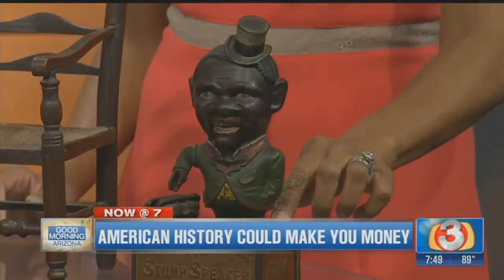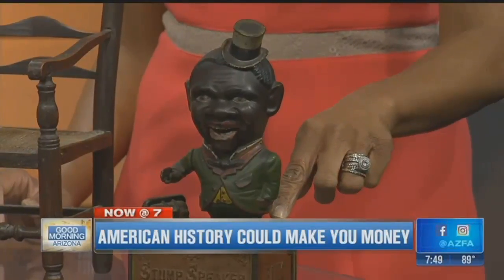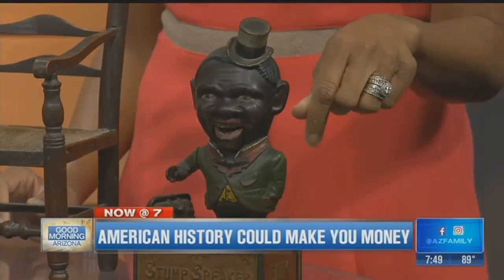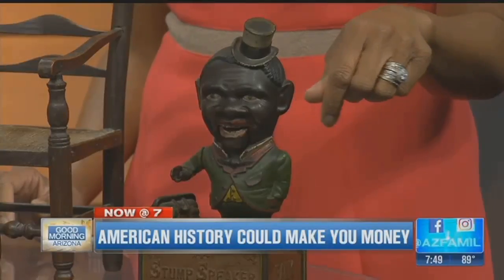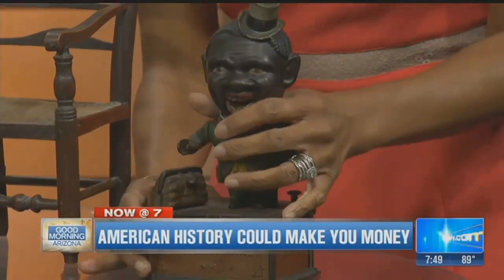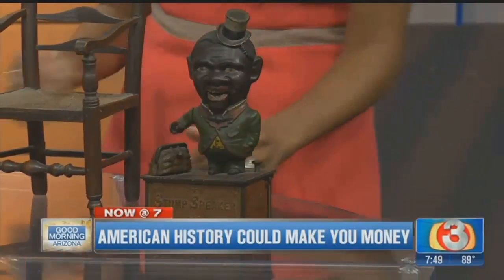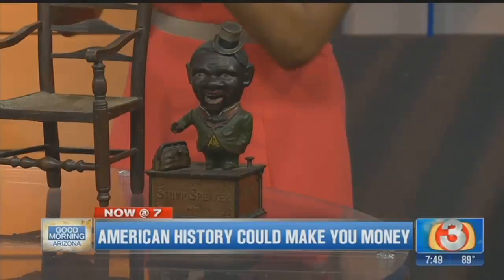My favorite is the antique mechanical bank. You do not find them in this condition that are period. This is an original. There are so many reproductions, and even some of the older reproductions now have value. They really do. But this guy is in perfect working order. He's period. He's about 1880, and he's called the stump speaker, and they're $1,500 to $2,500. And cast iron, so heavy. Oh yeah, and he still has his coins, and I've yet to go in there and see if there's old silver coins in there. So this is all Americana.